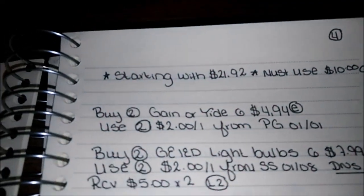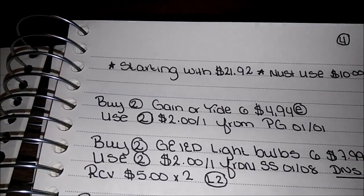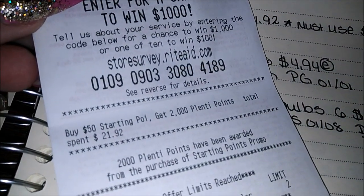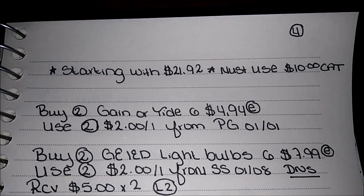Okay, so let's move forward. Now, as we mentioned here, we have a little bit going towards our transaction. So we actually have $21.92, and obviously the math is correct, so there we see that. And here we go. So we must use the $10 Catalina coupon to make this work.